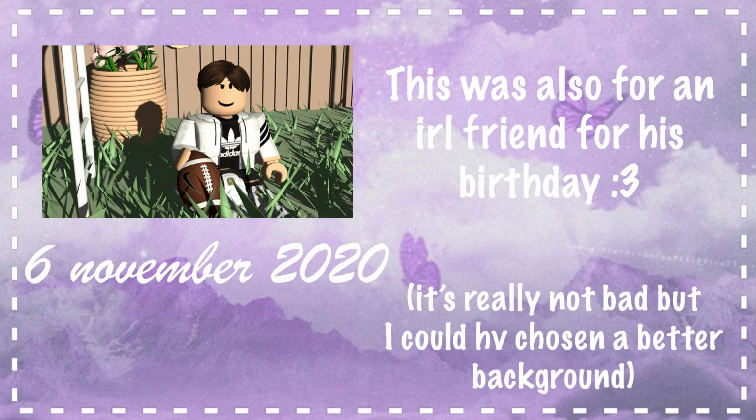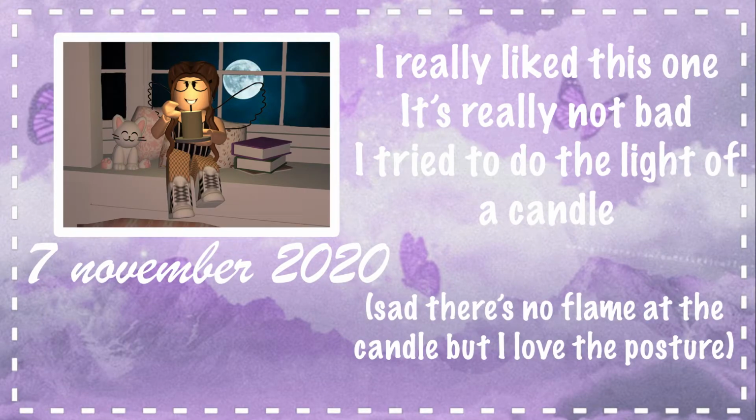And this GFX was for a real life friend, and it was for his birthday. I really like this GFX. It's really not bad, and I tried to do a candle lighting. Sadly there's no flame on the candle, but I really love the posture of the character, and the moon behind her.